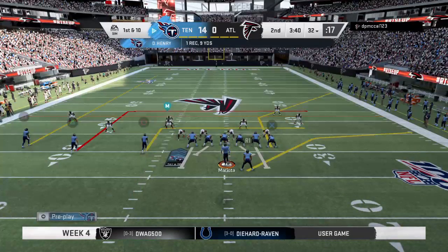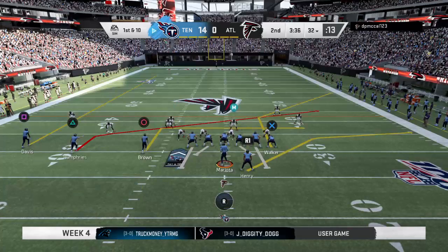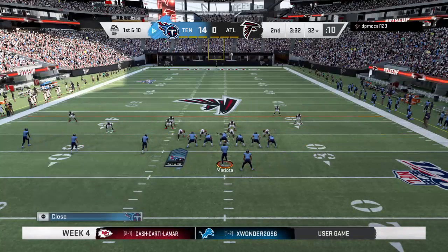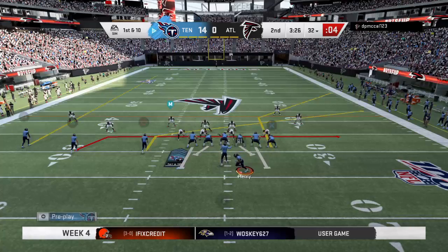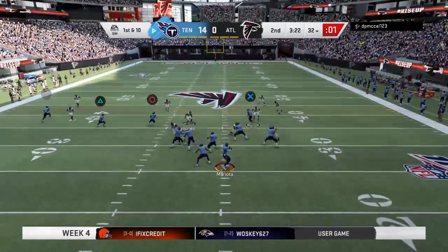Hey, check my delta. 45. Here we go. Here we go. Here we go. 45's the mic. 45's the mic. In your face. 45's the mic. Big stop, D. Big stop. Let's go. They just get the play off.